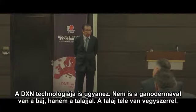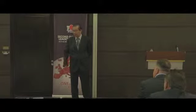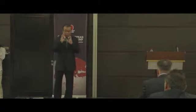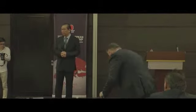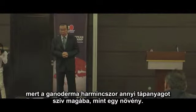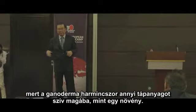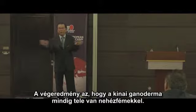The problem is not with the ganoderma. The problem is with the soil. The soil is infected with chemicals. If you want to use this method, you must use it in an organic farm, because ganoderma's absorption power is 30 times more powerful than a plant. As a result, the ganoderma from China always fails in heavy metal tests.